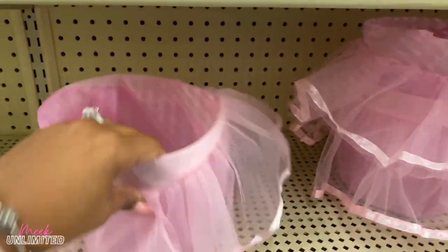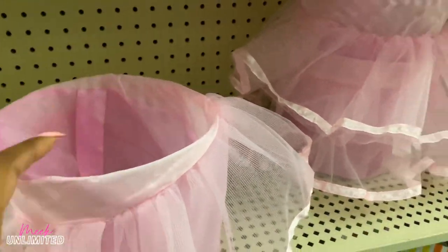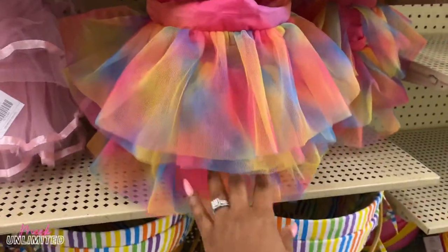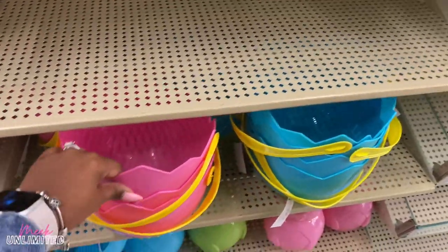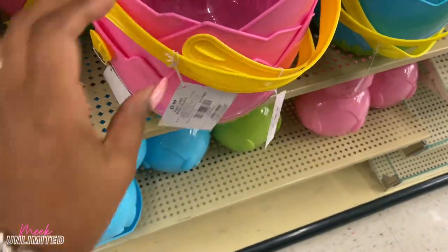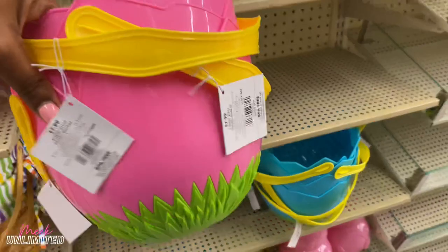These are so cute. These are $4.99. I'm assuming this one is $4.99 too. And that's it for the Easter baskets. They have some plastic ones here. These are $7.99. I want to see how they look.